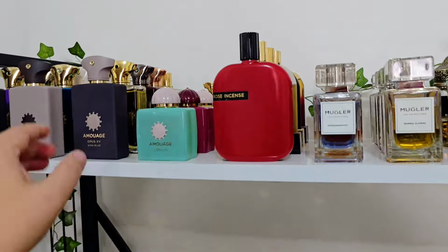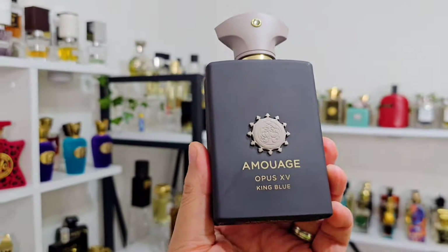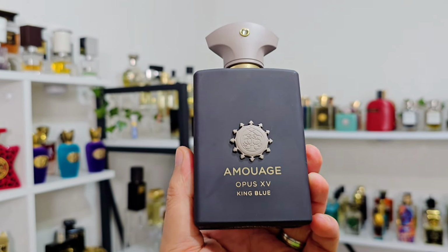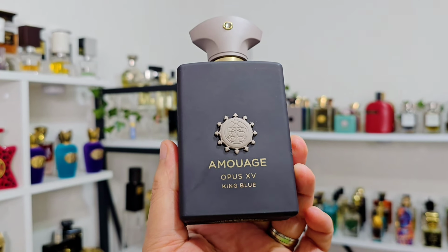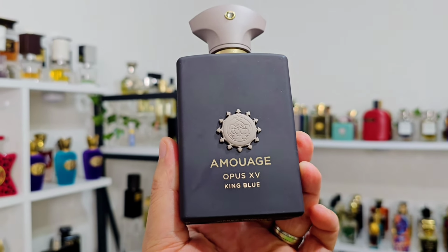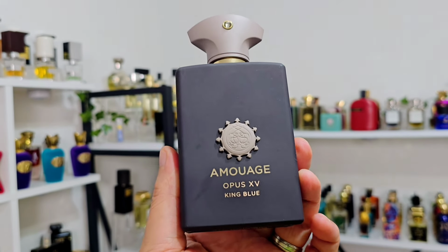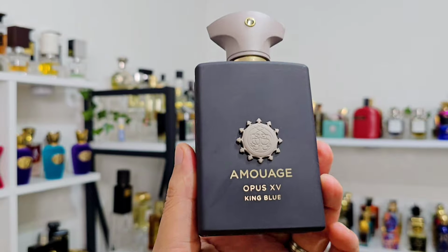But my next entry from Amouage is this one. King Blue, Opus 15. And if you are looking everywhere on the internet, you're going to see a lot of people saying that this is redundant if you have Opus 13, Silverwood, and so on and so forth. You don't need to buy this one. You just need Silverwood and whatnot. Yeah, it isn't like this.